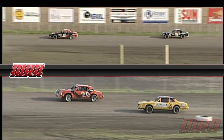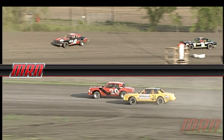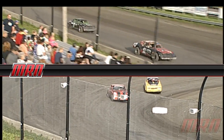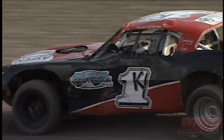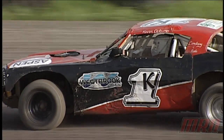Very nice and smooth. It is Kevin Delane turning around turn 4. He's got the lead. It doesn't look like he's going to give it up. Your winner of heat number 2, it's the 1K of Kevin Delane. Coming in second, it's the number 3 car of Ethan Friesen, followed by the number 20 car of Greg Hoare.